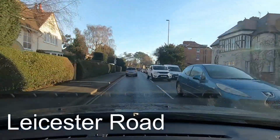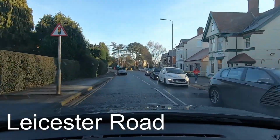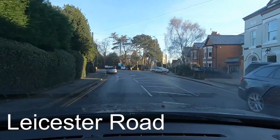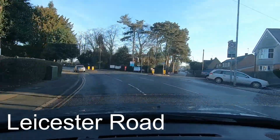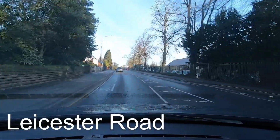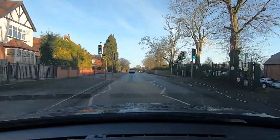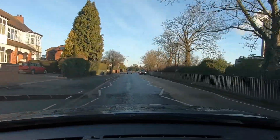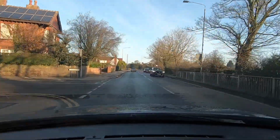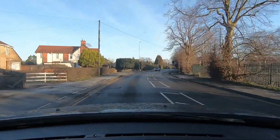Into Leicester Road. Now Leicester Road is quite a long road, and it's going to take us all the way out of Hinckley. But as you come round here, you'll get past the school, obviously, and then the road will kind of widen out, and it will look like it could be more than 30, but it's not. It is a 30 road, and we must try and keep to that.